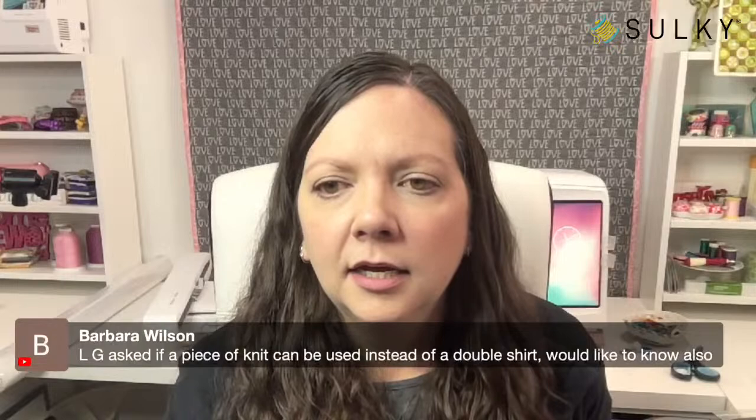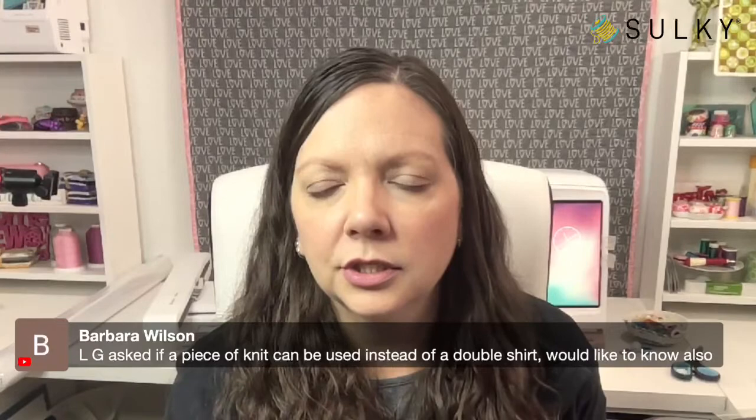Sorry, Barbara, let's answer this one. Can a piece of knit be used instead of a double shirt? Okay, so if you want to do reverse applique, but you don't want to add a second shirt underneath, you probably could use another piece of knit underneath your outer shirt. However, it's not going to be attached very well. It's only going to be attached along your applique stitching.